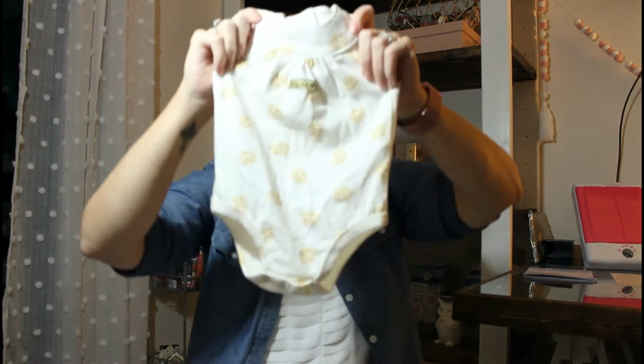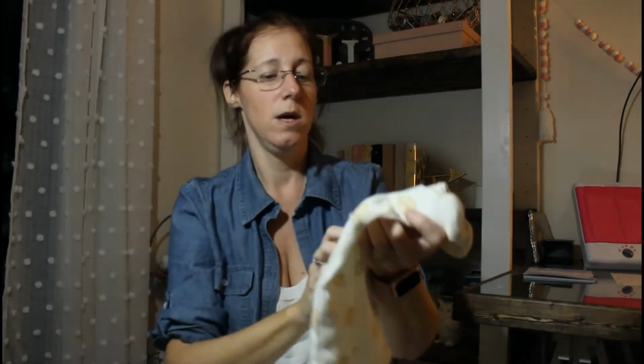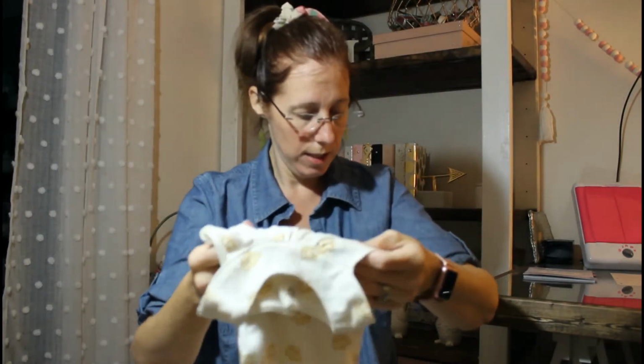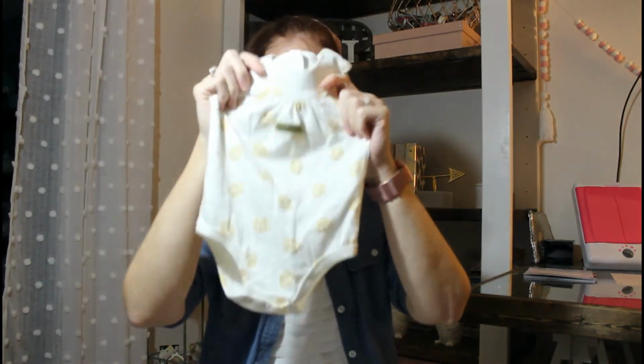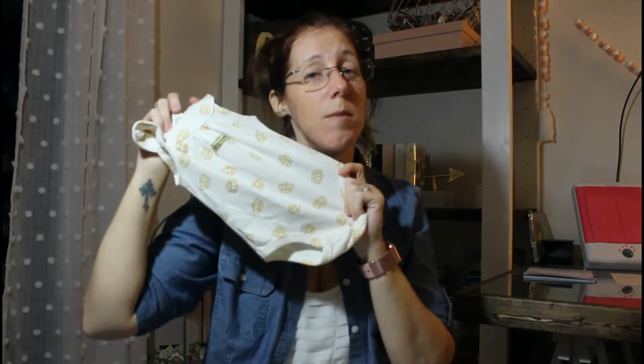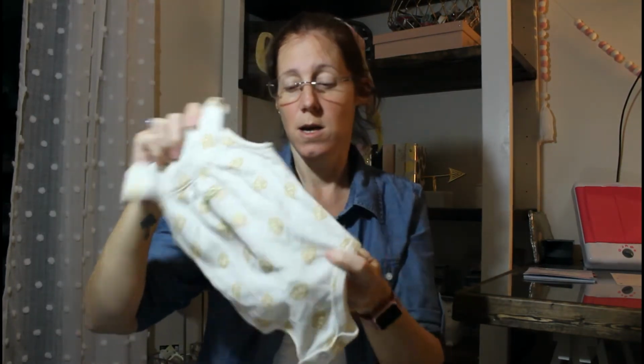So this is a little baby onesie that I thought was super, super cute. And it's Juicy Couture, and it is $9. So this little teeny thing, I probably paid less than a quarter for it.